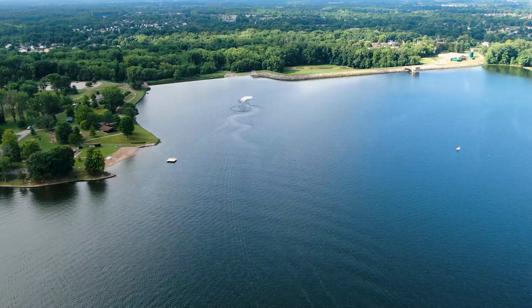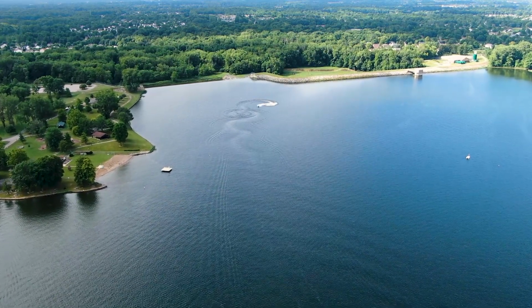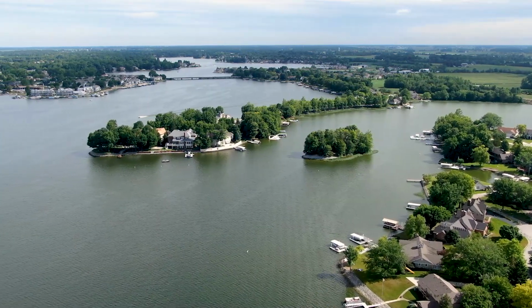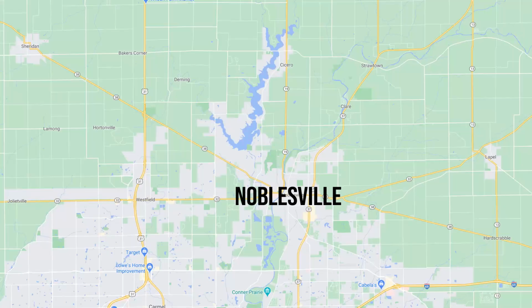But MORSE Reservoir is also big enough to where you can ski, you can tube, you can do all of the water sports that might interest you as well. So a really versatile place and pretty unique as far as the suburbs go. So that's MORSE Reservoir.